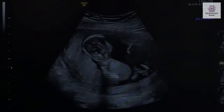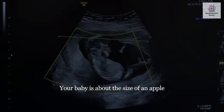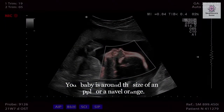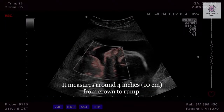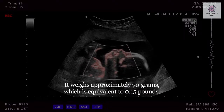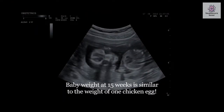Baby development at 15 weeks. Your baby is about the size of an apple. Your baby is around the size of an apple or a navel orange. It measures around 4 inches, 10 centimeters, from crown to rump. It weighs approximately 70 grams, which is equivalent to 0.15 pounds. Baby weight at 15 weeks is similar to the weight of one chicken egg.